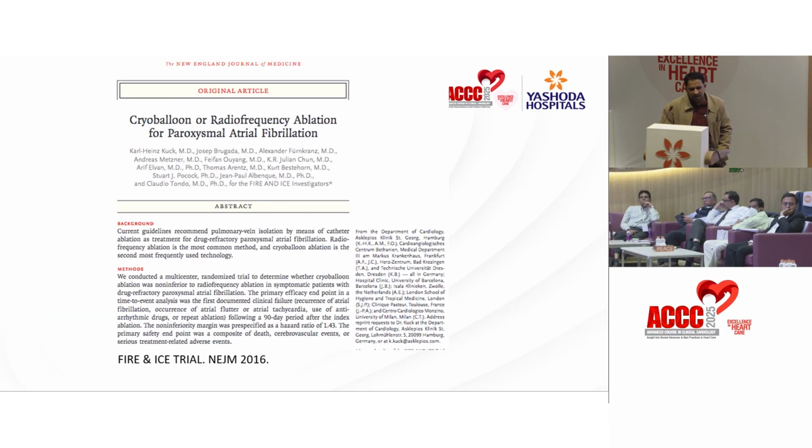So this was the landmark Fire and Ice trial which showed that cryoablation and RF ablation were equivalent, and cryoablation had the significant advantage of lower procedural time and lower fluoroscopic times, because the cryoablation is far simpler when compared to RF ablation. You have to just take the balloon, achieve good contact with the pulmonary veins circumferentially, and then freeze in that area for say 3 to 4 minutes. So that causes durable isolation.